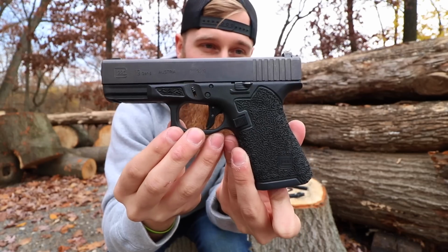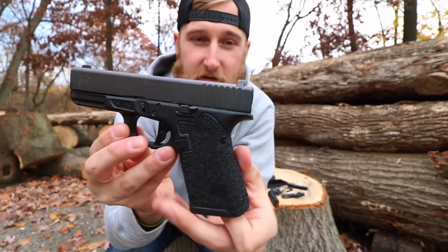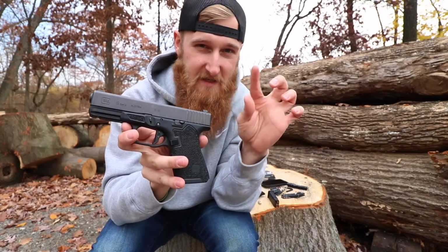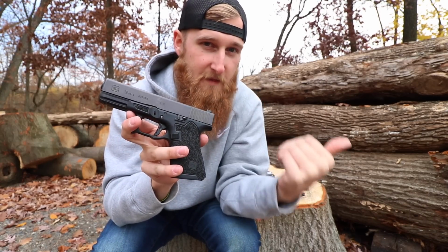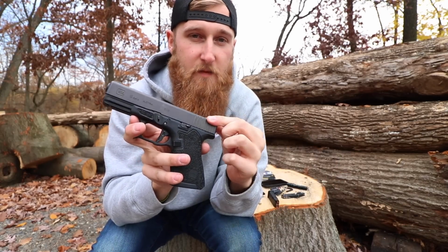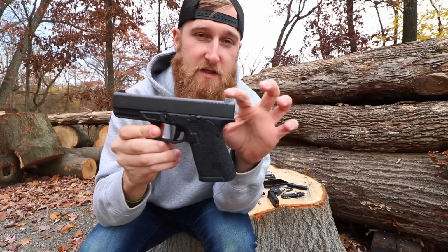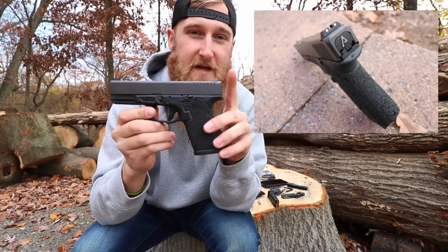The next thing I did, and the thing that most people do, is I changed out the factory sights. The factory sights on most Glocks are the plastic little U-shaped sights. Granted, they're not the best sights, but they do work. I know a lot of people knock them all the time, but I never had a problem shooting them for about a year. These sights that I put on here are the Trijicon HD night sights.